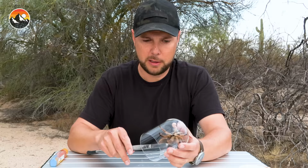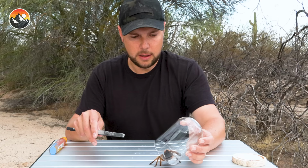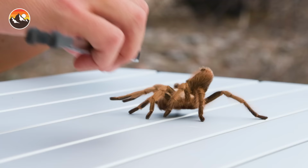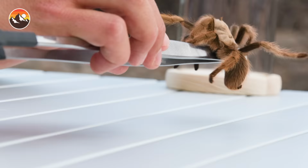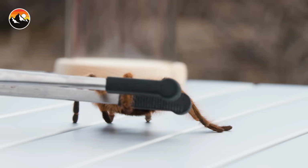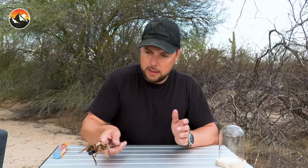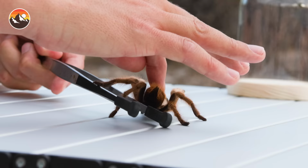Now the females are known for being a little more docile than the males. Easy girl. Back. So you see how it's rearing its abdomen up right there? Beyond their capability to inflict bites, they also possess another defense mechanism, which is to flick the hairs off their abdomen. Females are rumored to be less aggressive, but this one looks ready to bite. And what I'm trying to do right now is to get a good hold on the carapace. This is the safest way for me to hold it for both me and the tarantula.